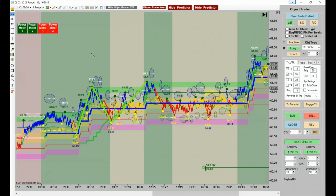And then they pulled down, and they didn't take this out until way over here. So technically, that's what it was doing right there, okay? And the rest of this, again, is just noise.